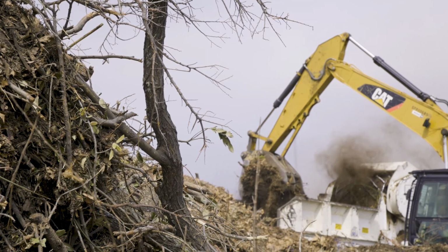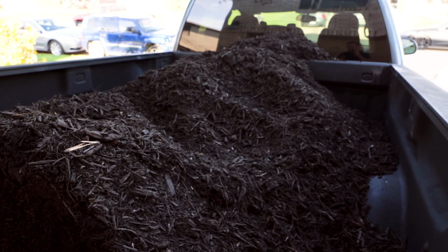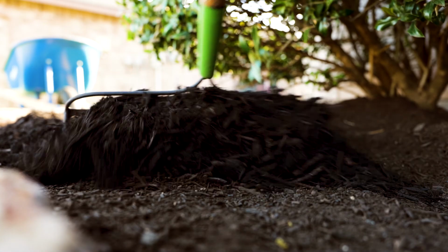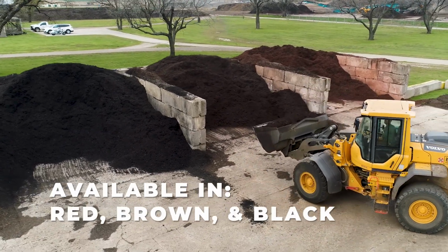Our Dyno Double Grind is made from recycled brush. It has excellent moisture retaining properties and helps in the reduction of weed growth. Our Deco Colored Mulch comes in red, brown, and black.